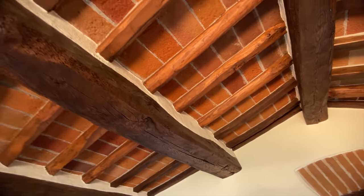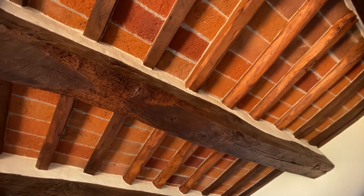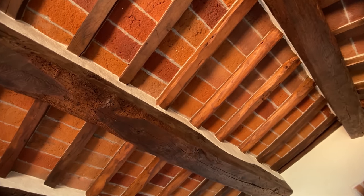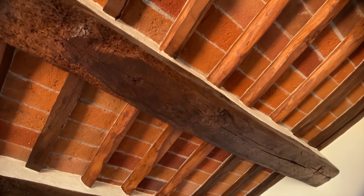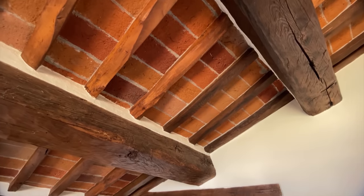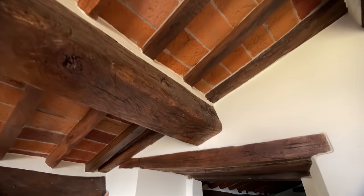Try to use another adjective now. Ravishing. Ravishing terracotta. That's what I'm gonna call it. Beautiful, sandblasted, beautifully restored, incredible beams. Just fabulous.